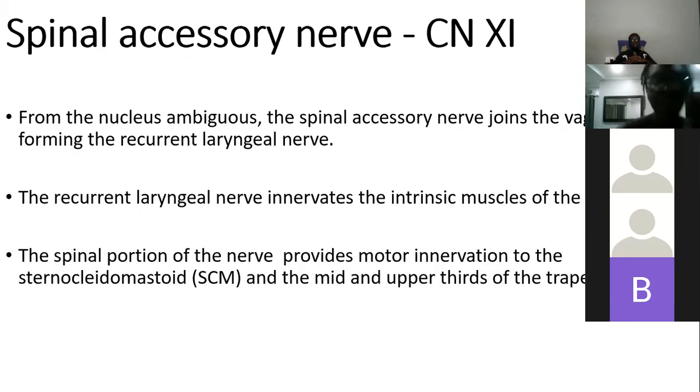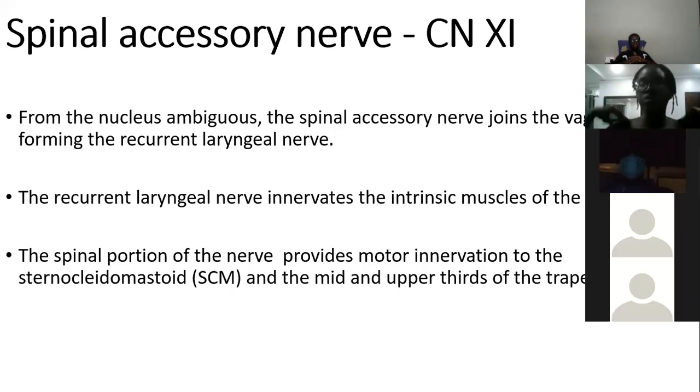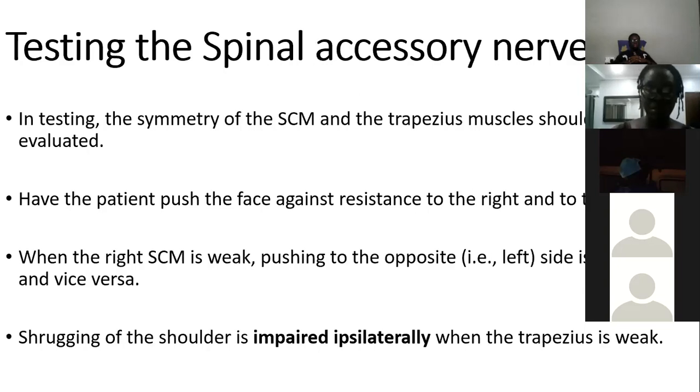The spinal accessory nerve, that is the 11th cranial nerve, supplies the muscles of the back, the shoulder, the sternocleidomastoid muscle. So the muscle on the neck, when you turn your head to one side, you see some bulking up on that side of your neck. That muscle is called the sternocleidomastoid muscle. Also, when you try to shrug your shoulders, there's the muscle that helps you to shrug your shoulders. It's also supplied by the spinal accessory nerve.